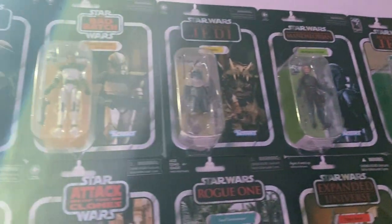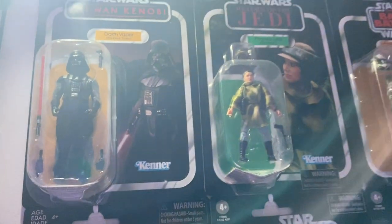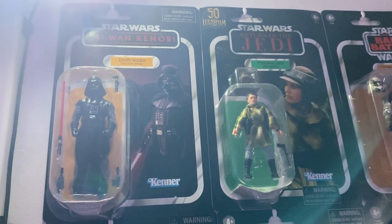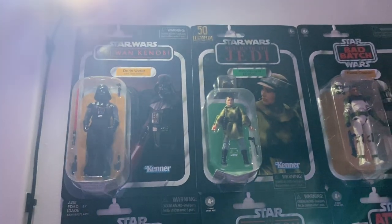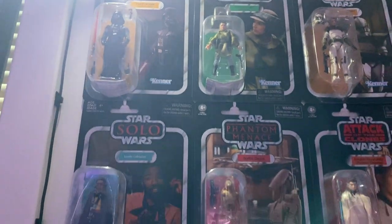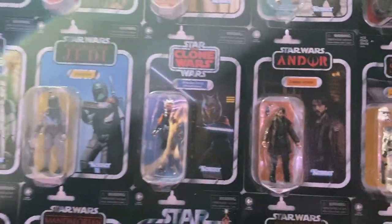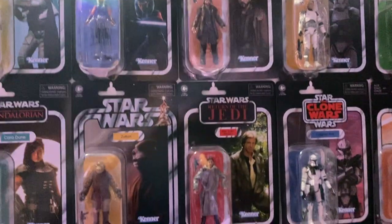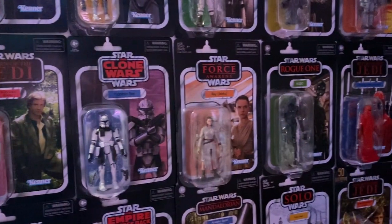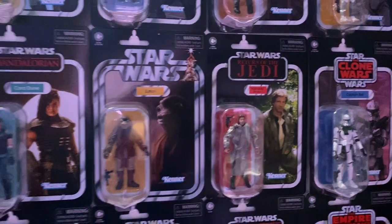Bo-Katan's good, I just wish the card back was a little brighter. Right there, maybe the best. Sorry, there's a spotlight up there. Best TVC figure ever, maybe. Maybe one of the best action figures ever. Dark Times Obi-Wan, or Darth Vader. So good. Ahsoka's good. And again, this glare is unbelievable, but I think we're all getting the point. I don't dislike the Rex. I think it's cool. I'm glad we have them. Yeah, they could have done a new sculpt, but it's fine.